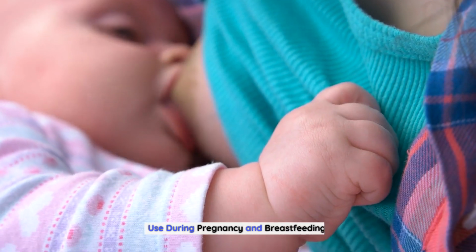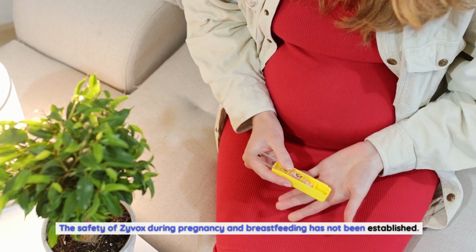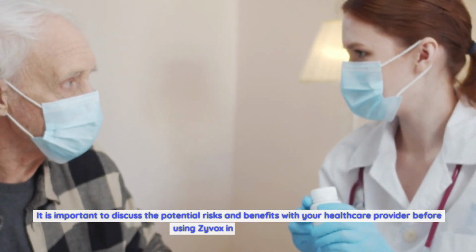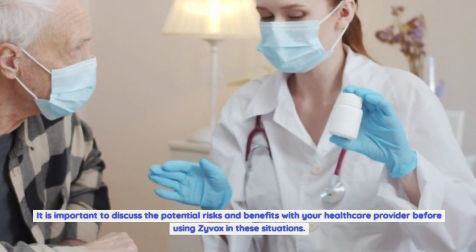Use during pregnancy and breastfeeding. The safety of Zyvox during pregnancy and breastfeeding has not been established. It is important to discuss the potential risks and benefits with your healthcare provider before using Zyvox in these situations.